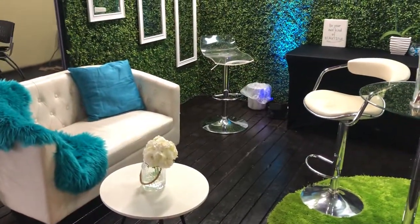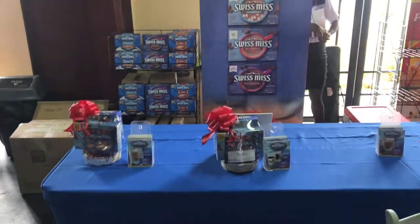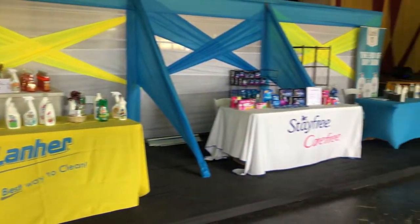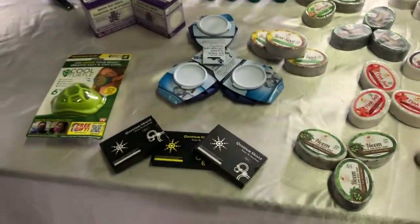Yes, and then we have the bigger booths. These were downstairs, so Sagicor, Swiss, Lanher, Stay Free, Curel, and again another interesting table.